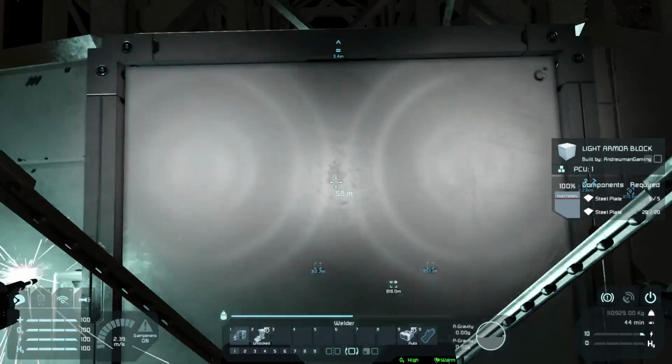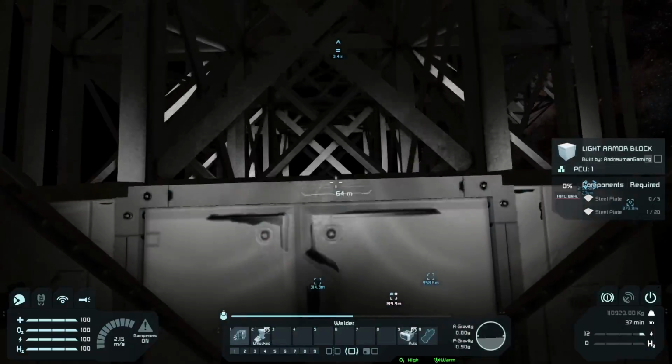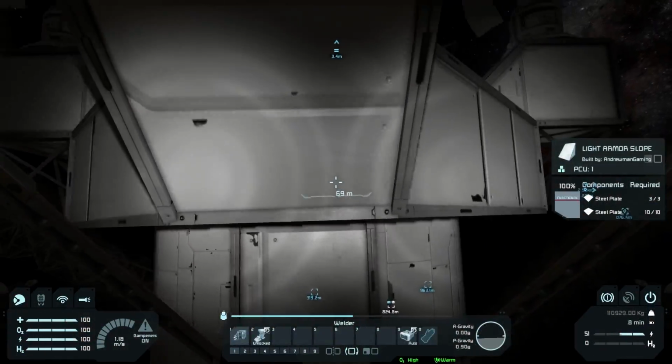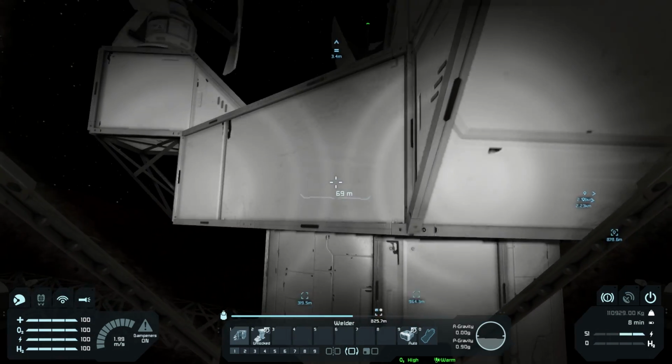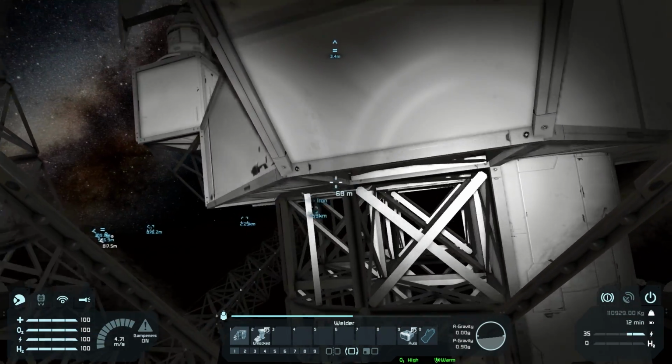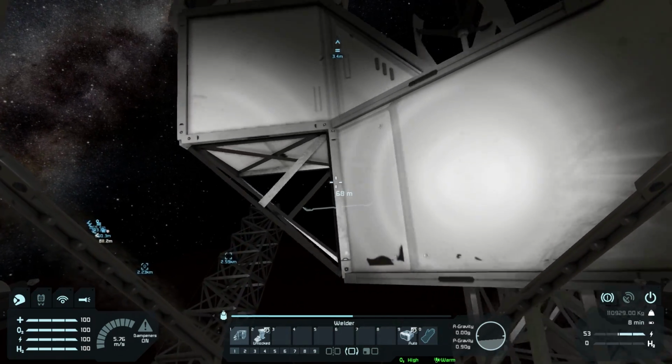So, all right. I really like welding with the ship. It's actually very nice how fast it goes. And it doesn't have to weld exactly what's under it or what's touching it as well. It can weld like 2 or 3 things. I think each welder can weld like 3 things at a time if they're placed correctly.